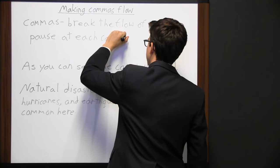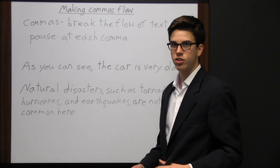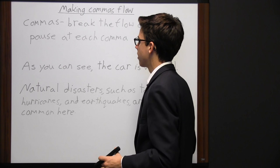Because it's important not to overuse commas because they lose their effect if they're used in places that they should not be. So it's important to know when commas are needed and when they're not needed, both for your own writing and maybe if you're revising someone else's work.